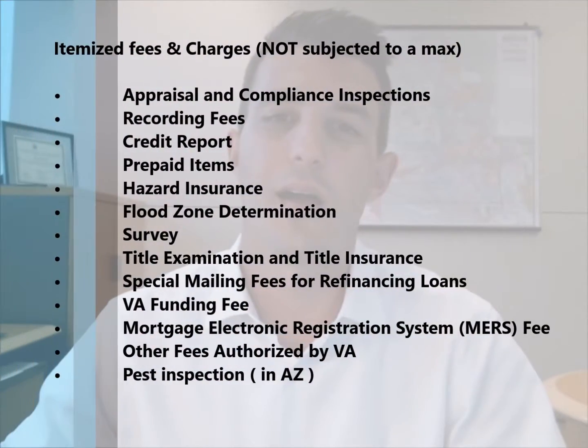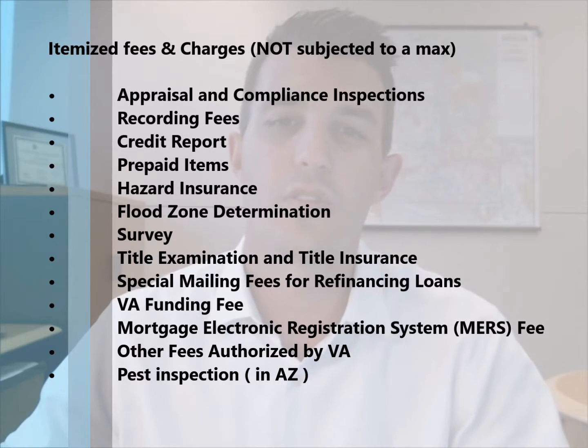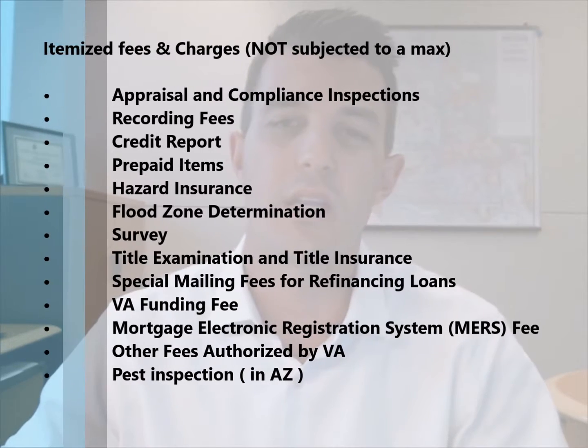I've also provided here a list of itemized fees and charges that are not subject to a maximum charge. You'll see they list out the appraisal, the recording, hazard insurance. These are some of the standard fees you'll see in a loan as part of the process, and you'll see those listed here as well. So take a look at this.